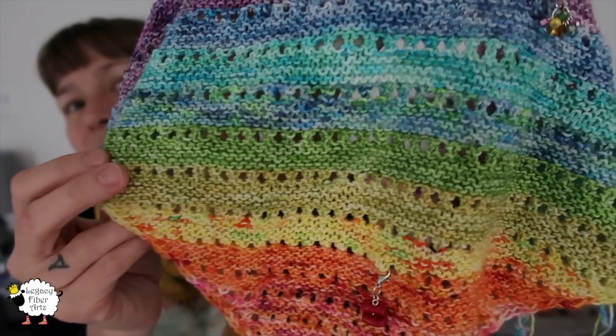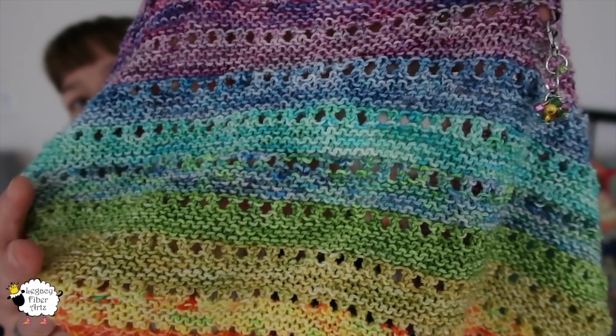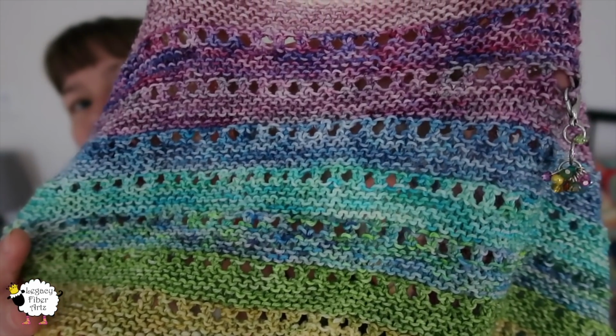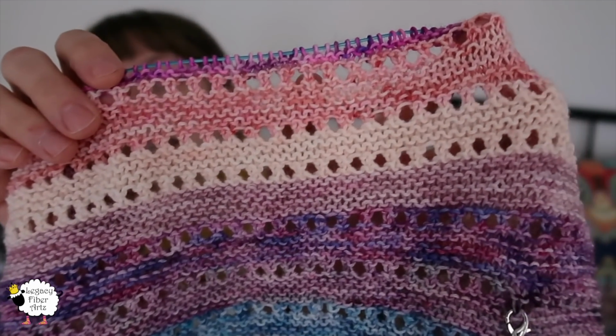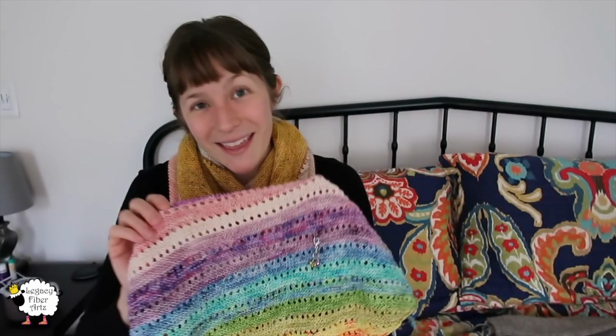See here. Oh, Roma wants to come in. So anyways, this is what I'm currently obsessed with. Obsessed, especially because, let me just let him in really quick.